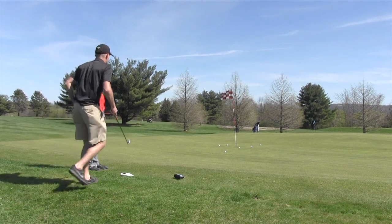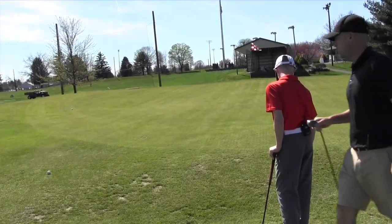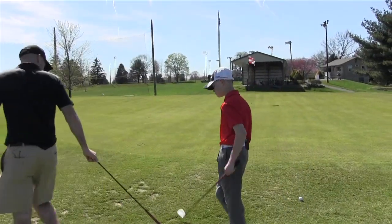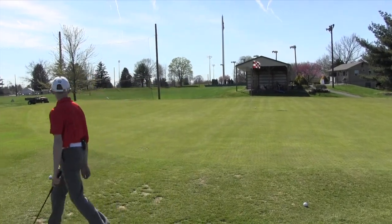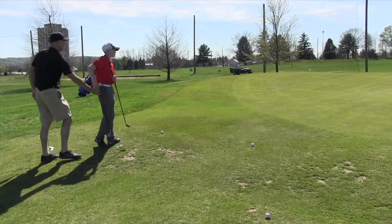Okay. Now, let's go get those. We're going to bring them down and fry. In fact, you get your stuff. I'll get these. Let's start with this left ball. So you have three club options. You could go sand wedge, putter, or 7-iron. 7-iron. Okay. I'll take the other one. Sand wedge.